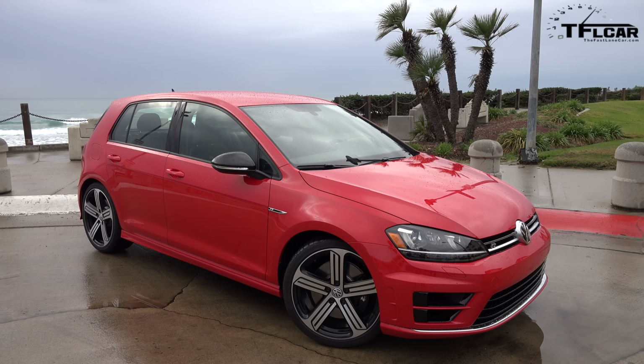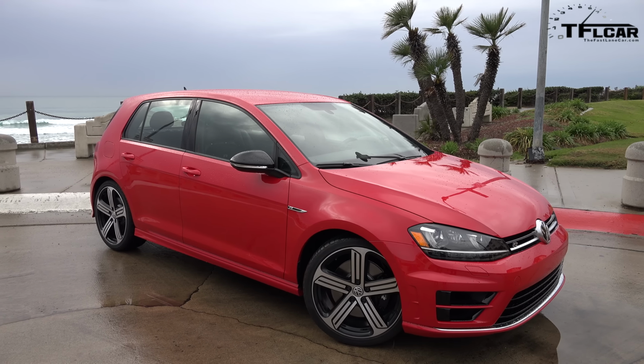On the TFL scale of buy it, lease it, rent it, or forget it, I'm going to say I don't know. I've only driven it for a few hours, and it's not fair to you, and it's certainly not fair to Volkswagen to rate this car. We'll have to wait till we get it to Colorado. But as the most powerful Golf R ever brought to America, that's all I can say.